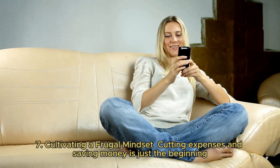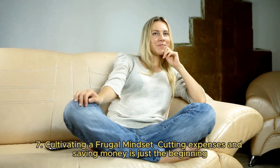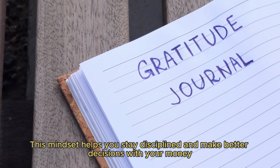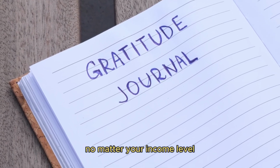7. Cultivating a frugal mindset. Cutting expenses and saving money is just the beginning. To ensure lasting financial success, it's essential to develop a frugal mindset. This mindset helps you stay disciplined and make better decisions with your money, no matter your income level.